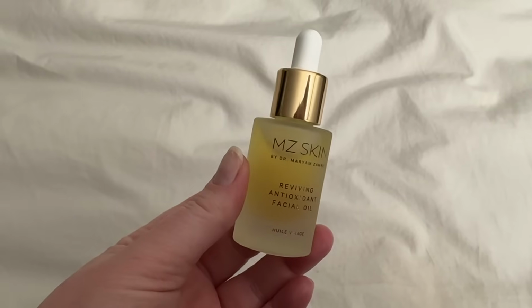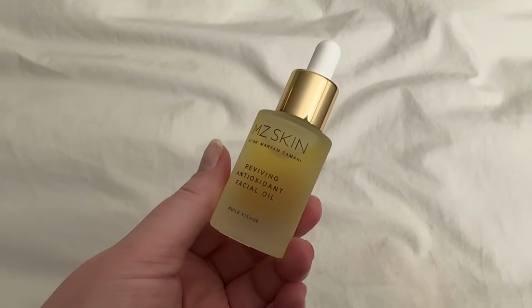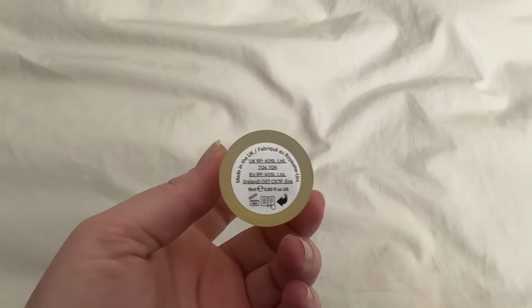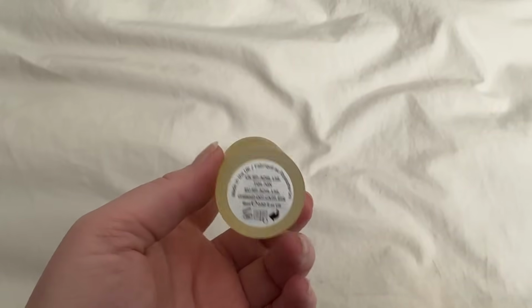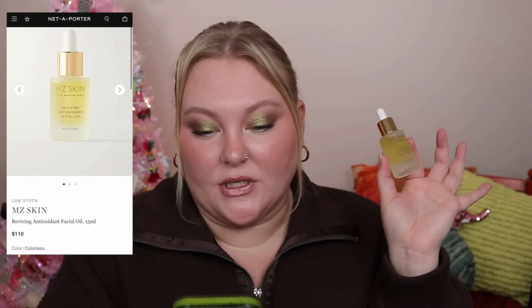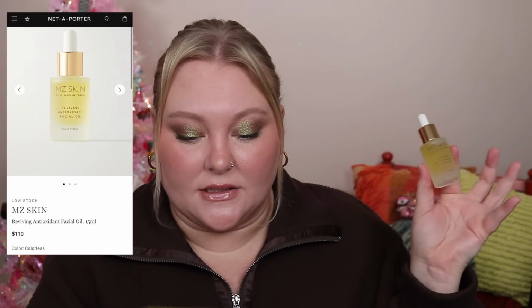This is number 4. What's gonna be in here? I'm like scared something's gonna pop out, you know? Okay, MZ Skin. This is the Reviving Antioxidant Facial Oil. I've never heard of this brand. It says made in the UK on the bottom, so let's look this up a little bit. Okay, a pricey little oil here, but let's see if we can find this size. On Net-a-Porter's site, it says low stock. It says $110 for the 15 mil, which is this size.